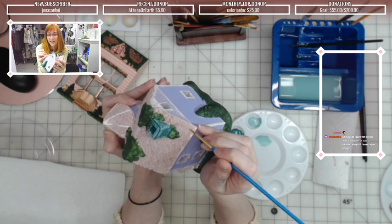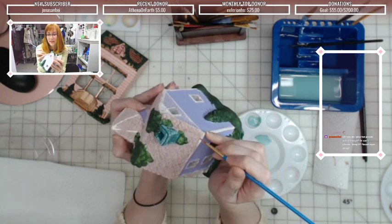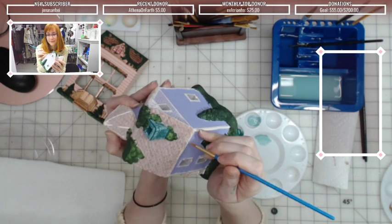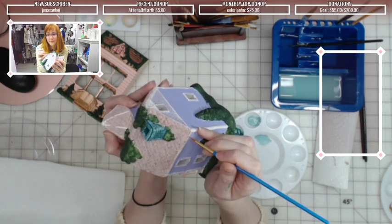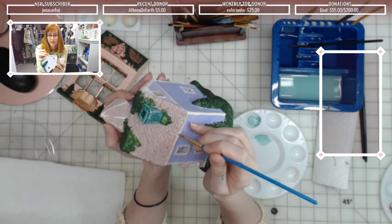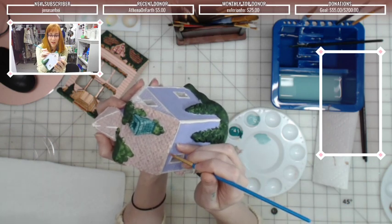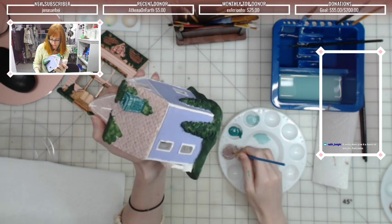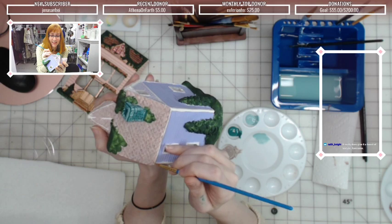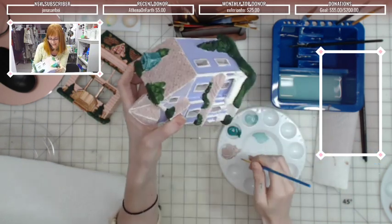Alright, we're almost done with this side. A little bit of shingle shading. I really like just getting lost in the details. This is usually the kind of craft I would be doing on my own time with no stream going, and I tend to get really meditative and into it. But hopefully I can get a sufficient amount of detail without totally getting sucked in and forgetting to talk to you guys. We'll see what happens. I'll do my best.